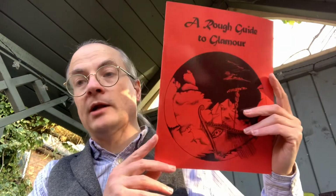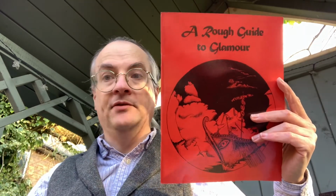Goes into my collection. I will have a read through this. I'm not going to review this because I really kind of covered it with a review of the updated version.